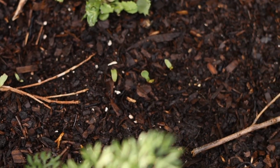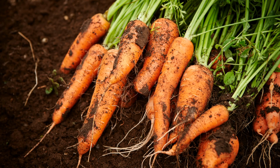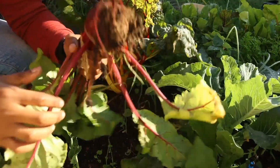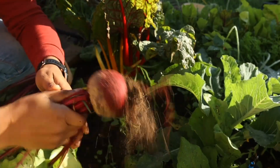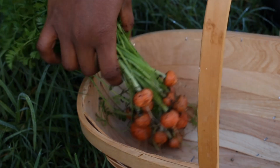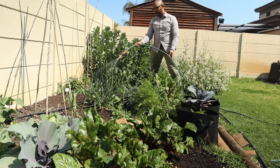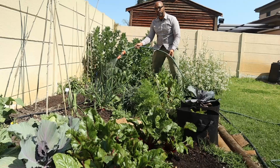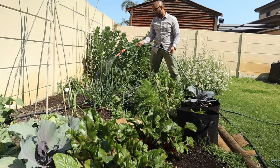But if you want to still plant some root crops, now is the perfect time also to sow your carrots, turnips, or whatever root crop you want to plant. Just make sure that you keep the area moist to ensure that your seeds actually germinate. And similarly with leafy greens and your root crops, just ensure that you keep them moist and provide them sufficient water, especially as the temperatures will be rising as the season progresses.